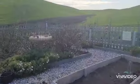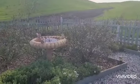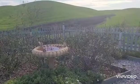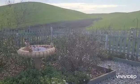The roses are starting to bud out, so I really need to get down there. The birds are loving it in there. They love that shelter. But I need to get in there and get those pruned within the next week or so. I'm about a month overdue.